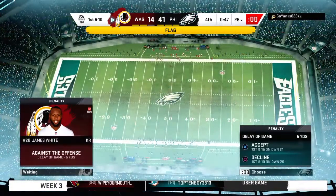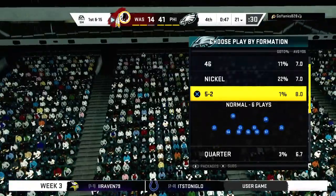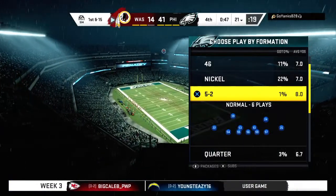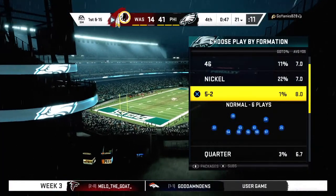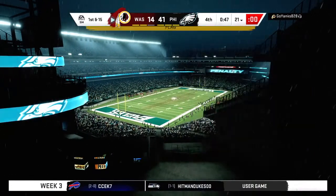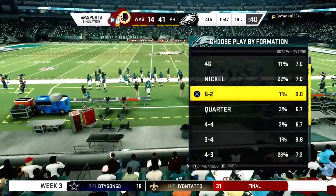Now, problems right out of the gate. We're going to get a delay. They were trying to create some space to run. They created the penalty. And you work on it so much, you work on it so hard, but it's tough to simulate game speed in practice. And that often runs you into a penalty. Play clock down to 0, and this is not the way to start a drive. So that'll back him up 5.